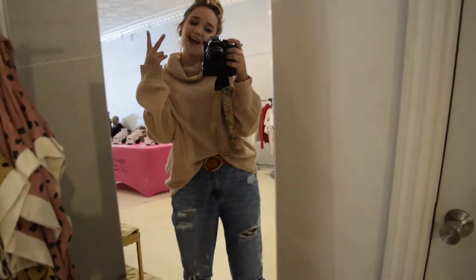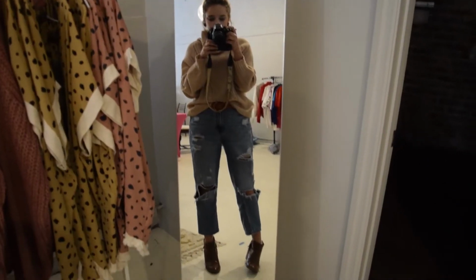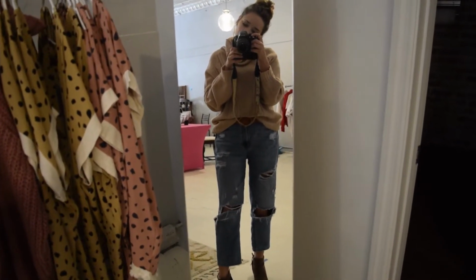Alright, so the next thing I recommend that you have for your pop-up is a mirror. I cannot tell you how many people came to my booth because they were trying on a jacket from another booth or something like that, or wanted to see what something looked like on them. So they came to my booth to use my mirror, and that's when I trapped them like a Venus flytrap, you know.